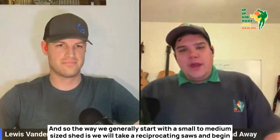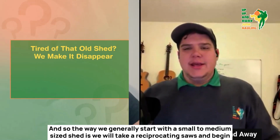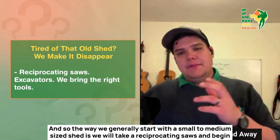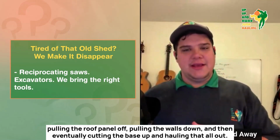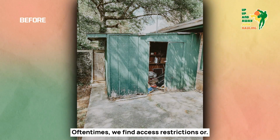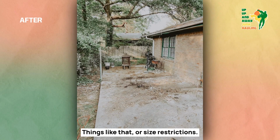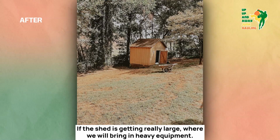And so the way we generally start with a small to medium sized shed is we will take reciprocating saws and begin pulling the roof panel off, pulling the walls down, and then eventually cutting the base up and hauling that all out. But that's obviously the best case scenario. Oftentimes we find access restrictions or things like that, or size restrictions if the shed is getting really large, where we will bring in heavy equipment.